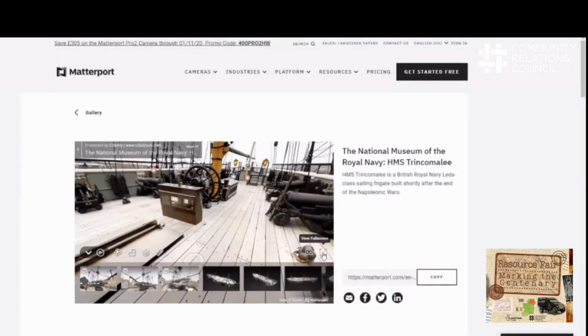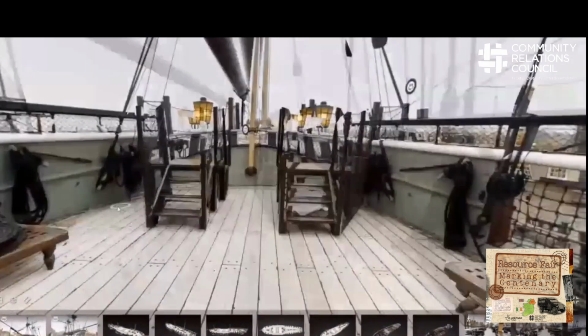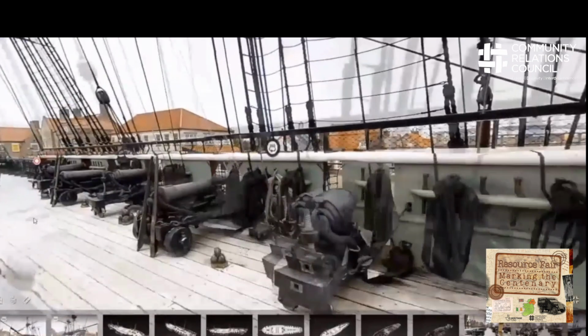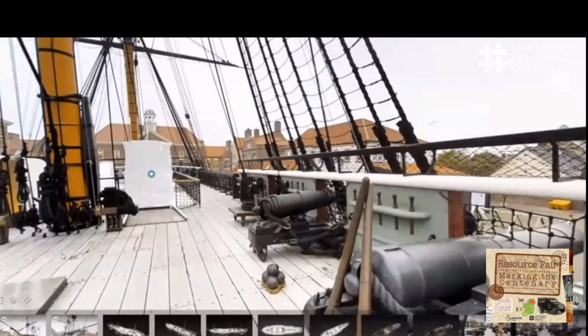So as you can see there, the full potential in the model. We can add videos, we can add text, we can add links to other websites, we can add social media. And we can add other things that we would like to showcase: training materials, publications.